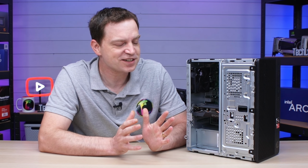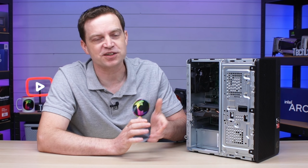Now, there is one game out there at the moment that will really push and test systems, and that game is, of course, Alan Wake 2. Can this system actually play Alan Wake 2? Will it even start the game? I'm not quite sure. I've not actually tried it, so what we need to do is get it onto the bench, install that game, and see what kind of performance we get.